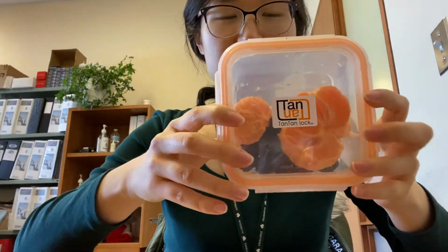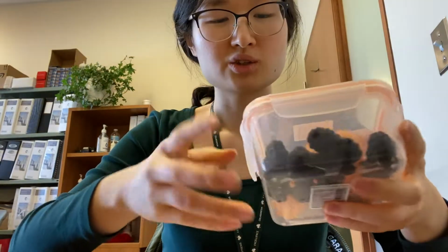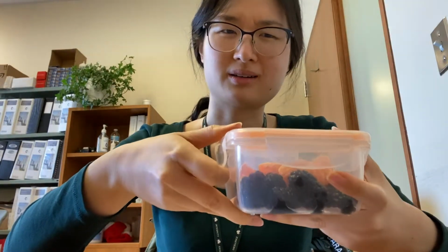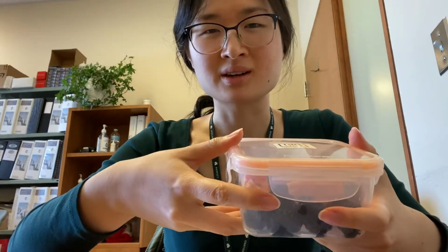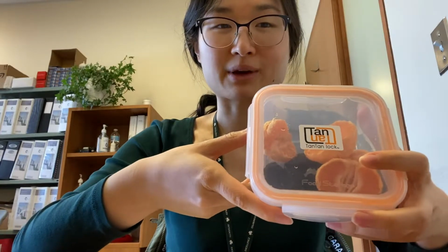I usually bring in something from home. So this is some blackberries with a bit of mandarin oranges, just so I can get some fruit into my day, because I find that it's very hard to just get home and forget about everything and just collapse on the couch. So this is one way that I really try to make sure that I get my fruit intake in during the day.